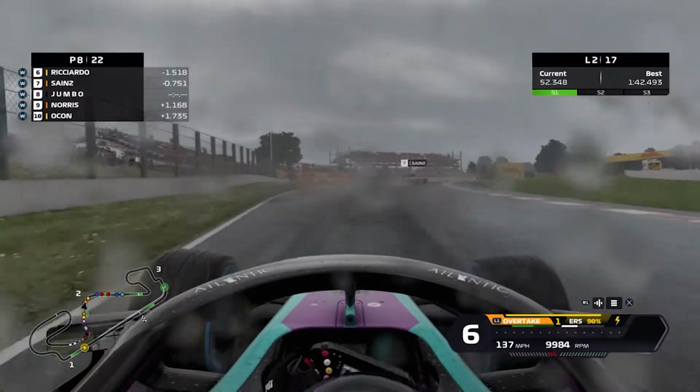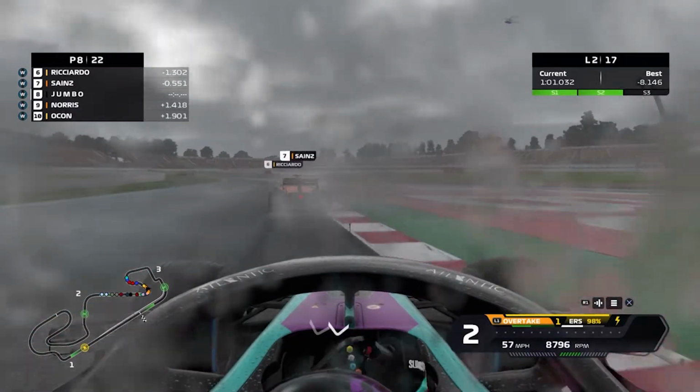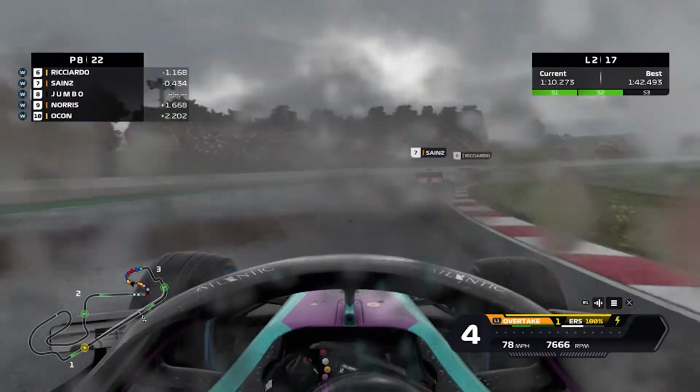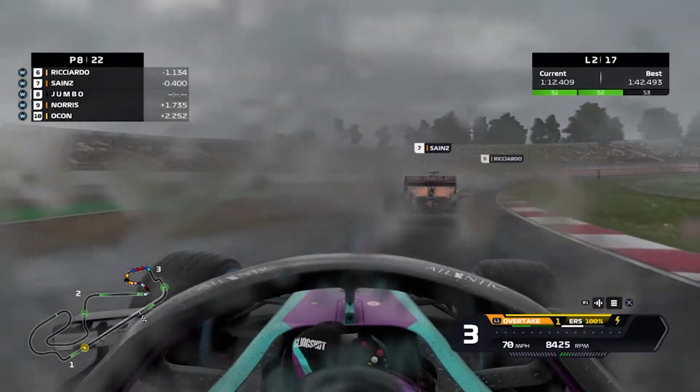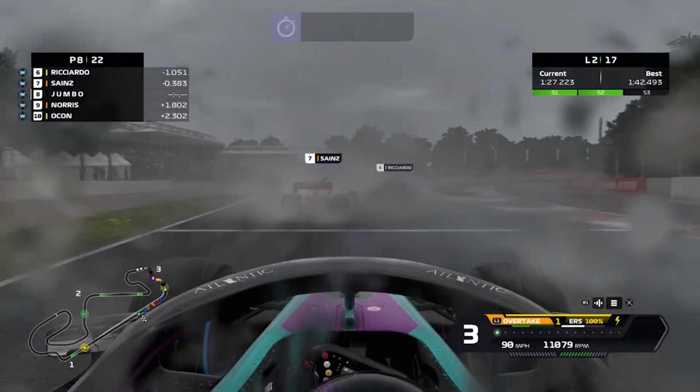Oh, big moment there. And we caught up a bit there under braking. Oh, hello. That was a big one. If we get good traction, we might be able to get him here.